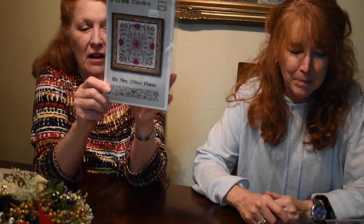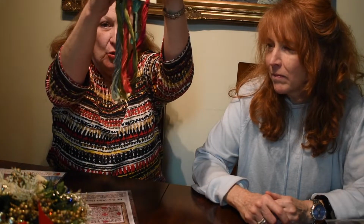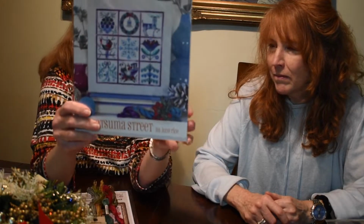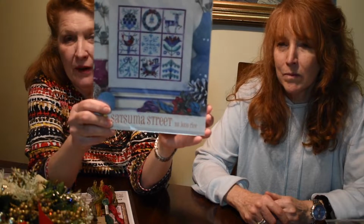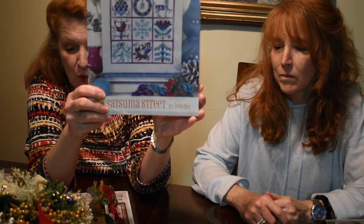Sure. Okay, I got an ink circles. And I also bought all the threads to go with it when I was there. I also bought a Sassuma, which I absolutely love. I'm into color. Every room in my house is a different color, so this is perfect for me.